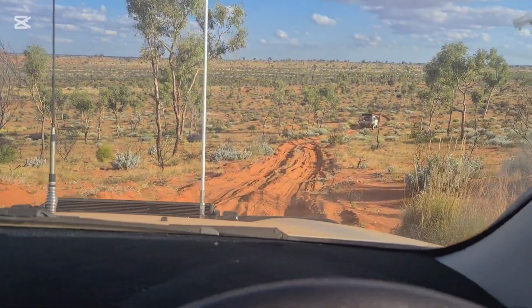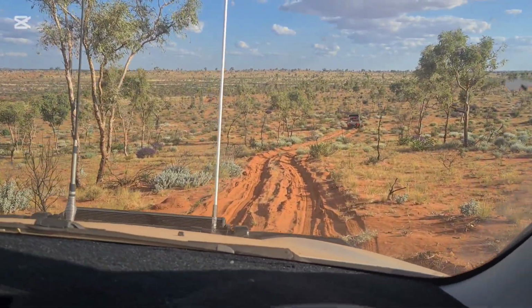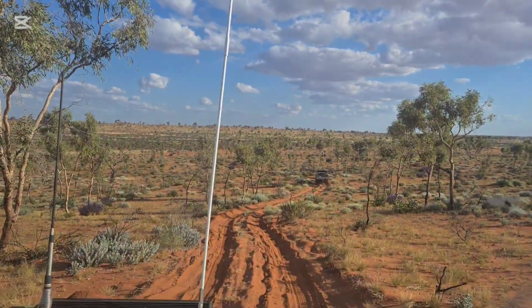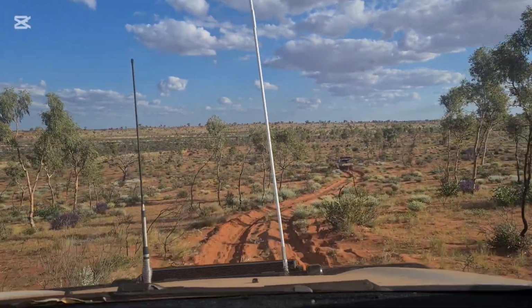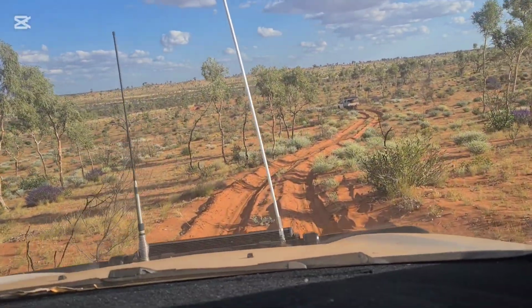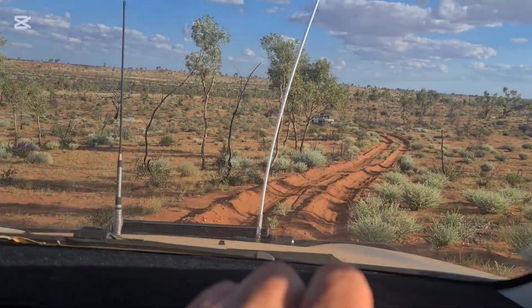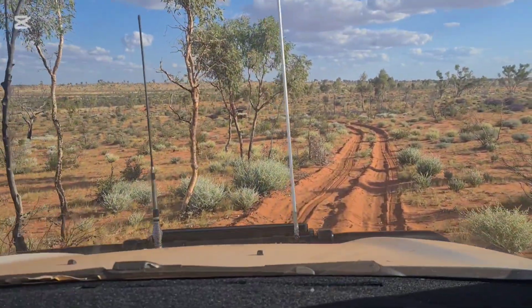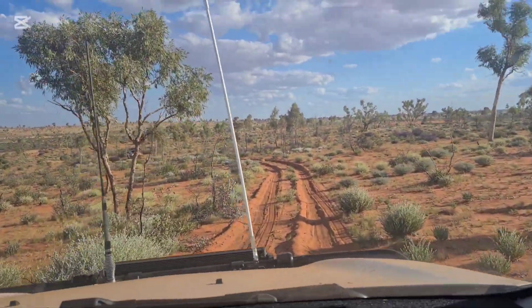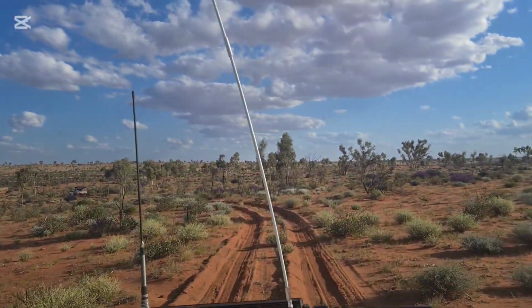All right, good afternoon. Another update. It's been a couple hours since the last one. We left well 41 probably about nearly half an hour ago now, and we're currently making our way to well 40. We have grand plans to get to well 39. Spanner's optimistic, Jimmy is not. I think we'll get to well 40, but we'll see how it goes.